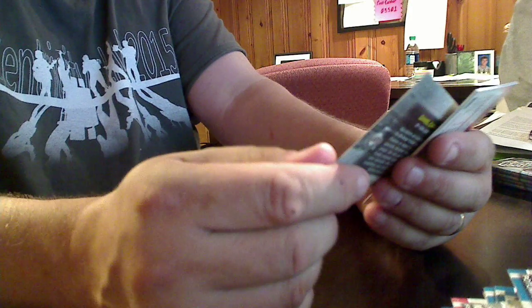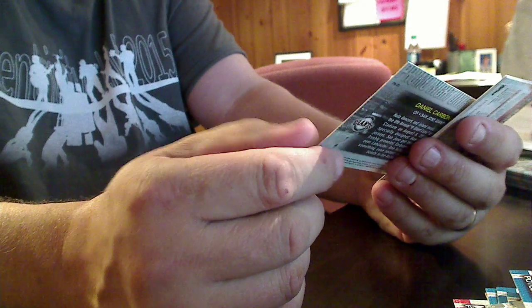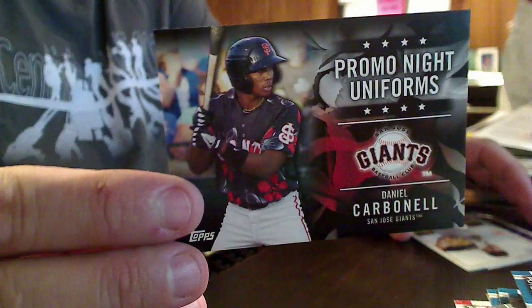Here we go. Here's the promo night uniforms. It is Daniel Carbonell from the San Jose Giants. It's a black card. Let's get that on there. This is from the promo night uniform set. It's an insert set. I do believe they're one per box, so that is our one. Put it over here for the YouTubers to see. Nice looking card.